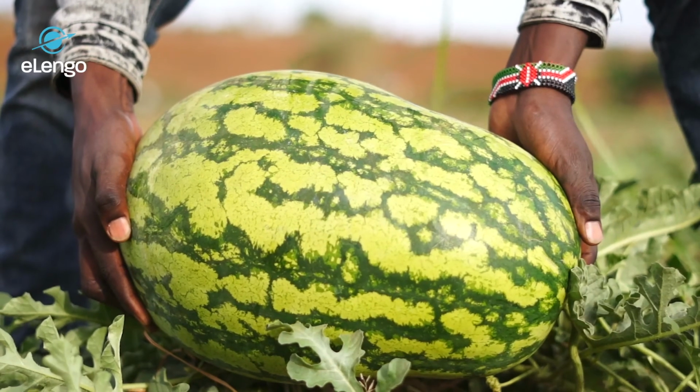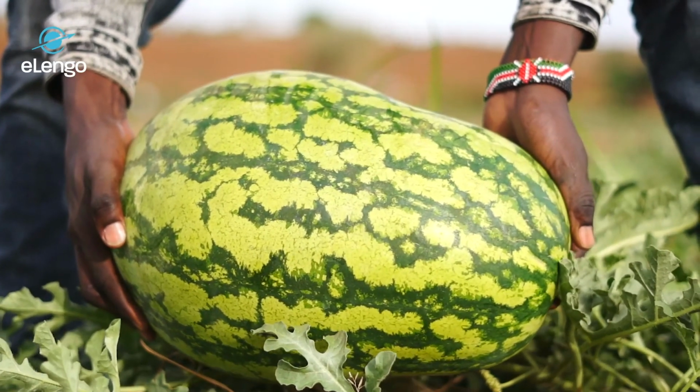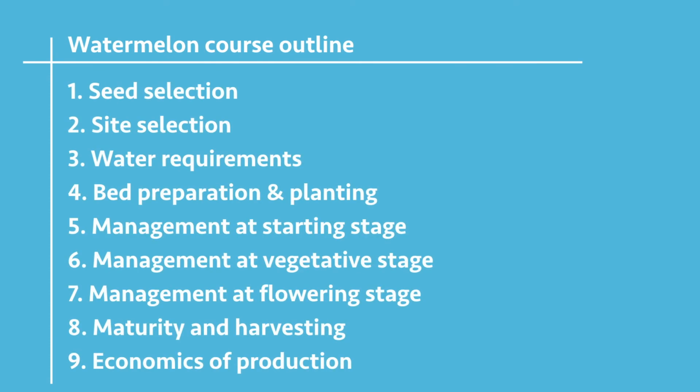Once our fruit are mature enough, we have to harvest. Here we have to look at the maturity indices in order to know which ones are ready and which ones are not yet ready. We have to look at the harvesting techniques, the harvesting period, and any crop management to be done after the initial harvest or the second harvest.